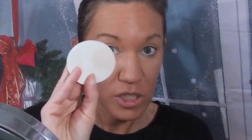Okay, we're going to take some on this sponge here, just like that, and press it down. Don't worry if it's really noticeable in some areas. That's okay. But we got this. Okay. Set this. Yes.